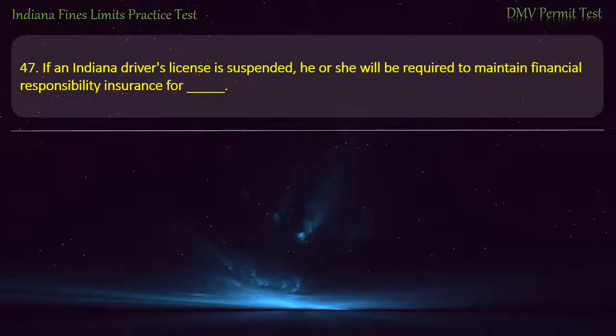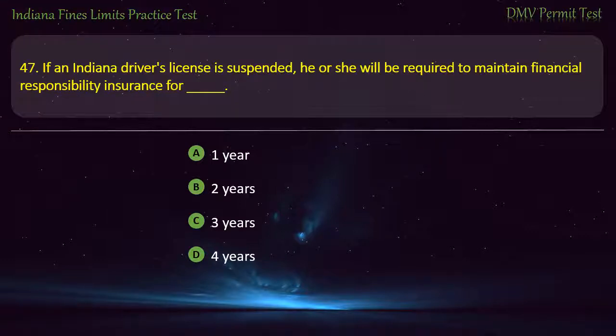Question 47. If an Indiana driver's license is suspended, he or she will be required to maintain financial responsibility insurance for 1 year. 2 years. 3 years. 4 years. Answer. 3 years.